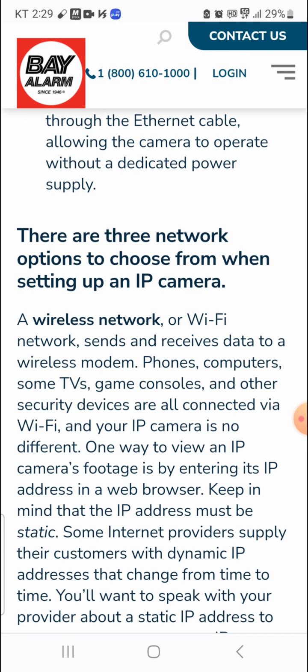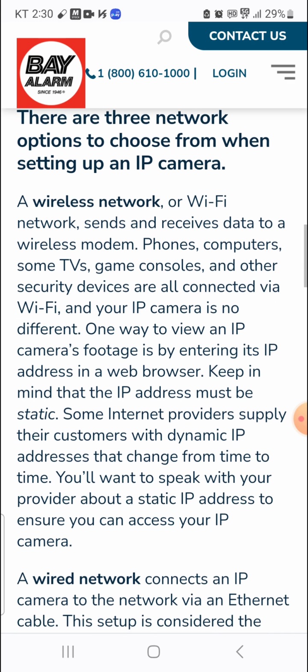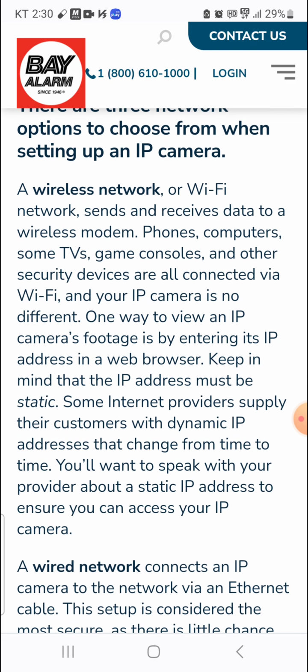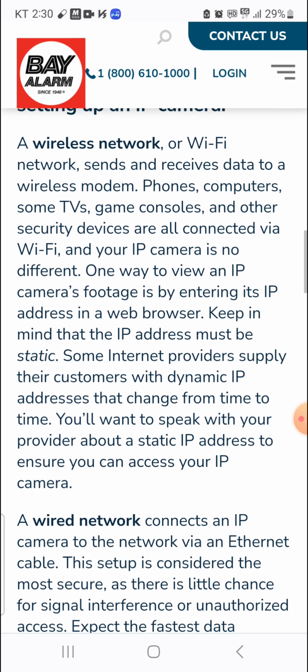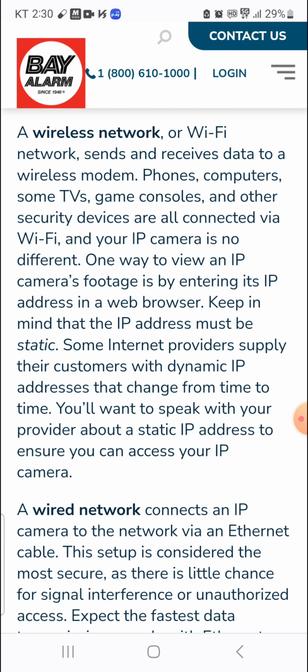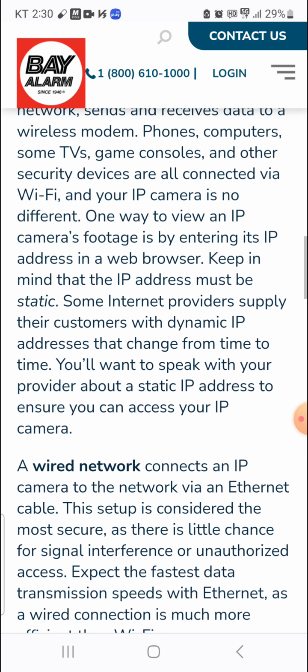There are 3 network options to choose from when setting up an IP camera. A wireless network or Wi-Fi network sends and receives data to a wireless modem. Phones, computers, some TVs, game consoles, and other security devices are all connected via Wi-Fi, and your IP camera is no different. One way to view an IP camera's footage is by entering its IP address in a web browser.